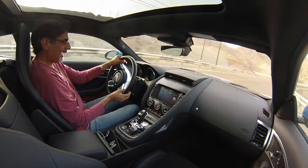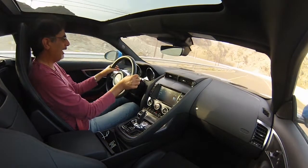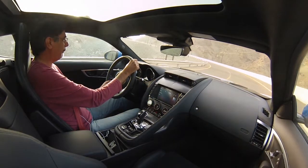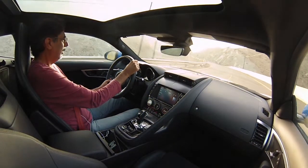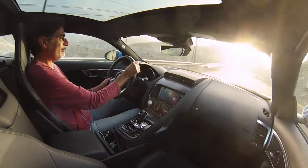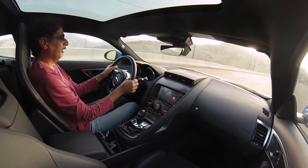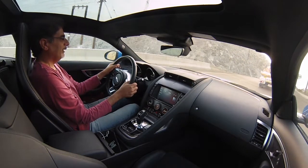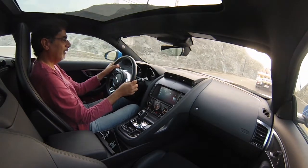And fantastic turning. It really does nicely turn in at the front there. Pivots really nicely. The back is absolutely planted. Although I'm saying that, you can break traction. You can break it loose. And I don't want to do that here. But if you turn the traction off, it's actually got enough power and enough torque to easily do that.